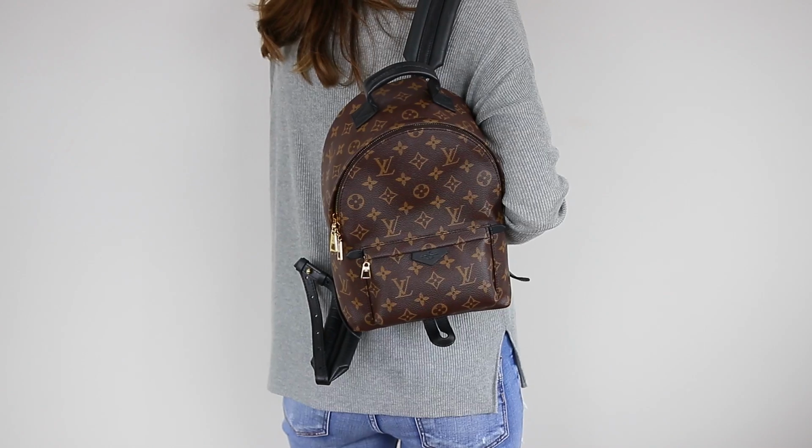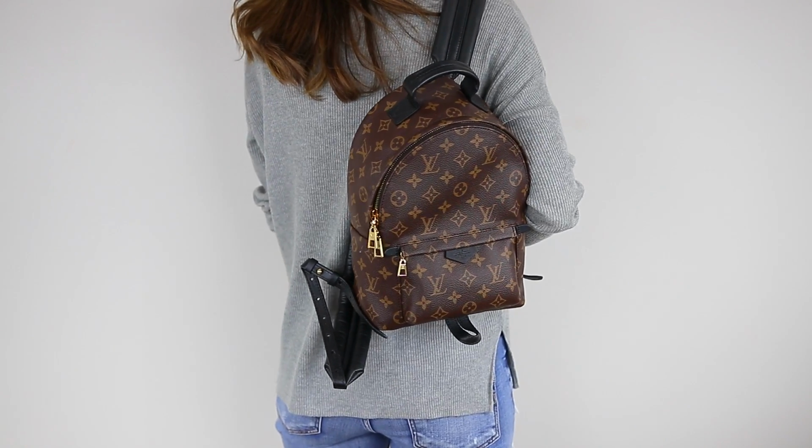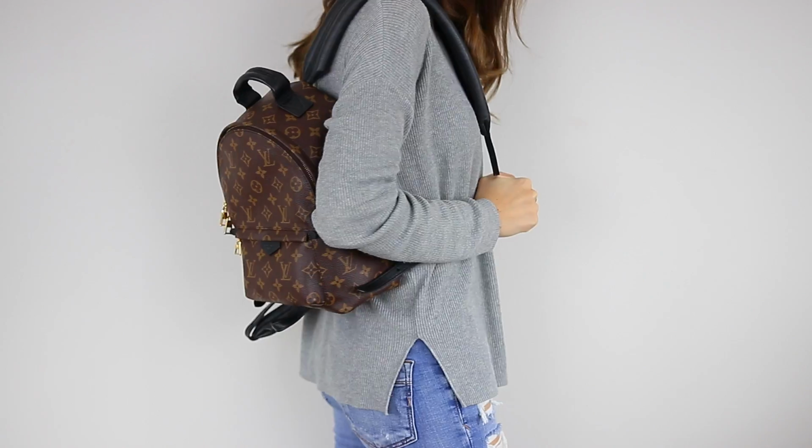Another favorite Louis Vuitton bag is my Palm Springs backpack. It's obviously in the monogram canvas, but it does have the black treated leather, so there's no vachetta. I don't have to worry about being in the rain. I can pretty much just go wherever with this, whenever, and I don't have to worry about it getting dirty. So it's the beauty of it.